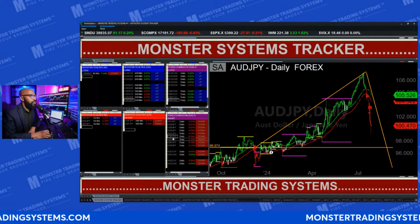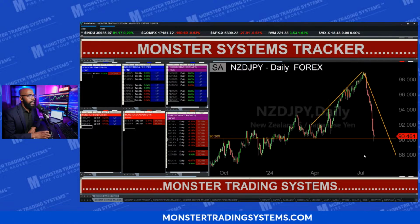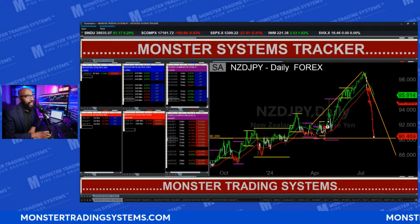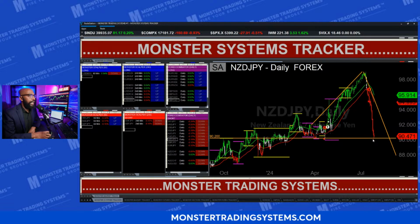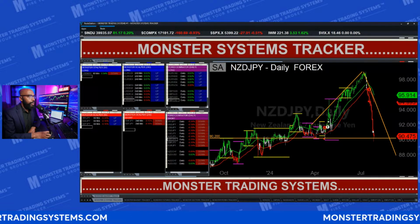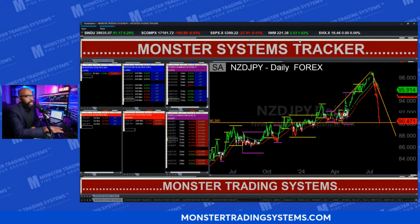All right, Aussie yen. We did CAD yen, New Zealand yen. New Zealand yen reached its target already in about a week, week and a half, all the way down here. A trade like this, guys, that's a falling knife. You just let it continue to go lower. It's reached its support here.